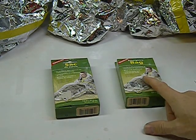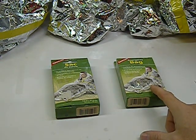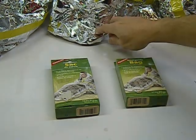In conclusion, I recommend the Coghlan's Emergency Bag. It's light, inexpensive, effective. However, it is only good for one use, and you'll never get it back in the package.